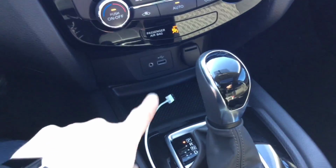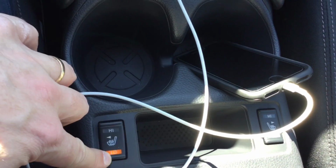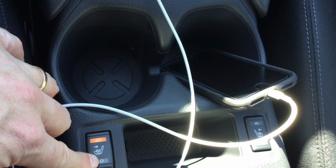Down below here, we've got our USB port. And then right here, we've got our heated seats. We can set it to low or high.